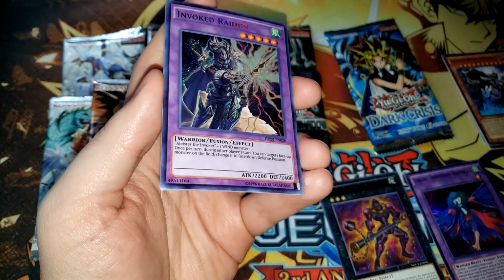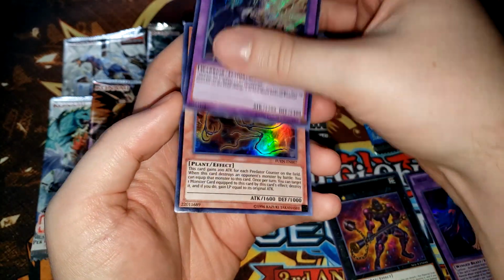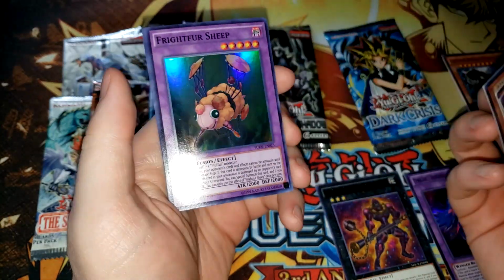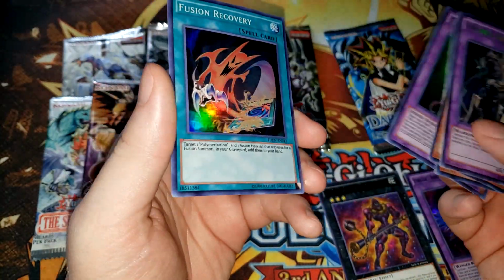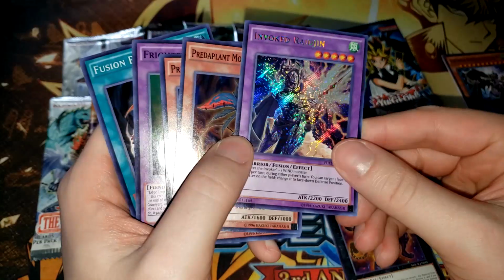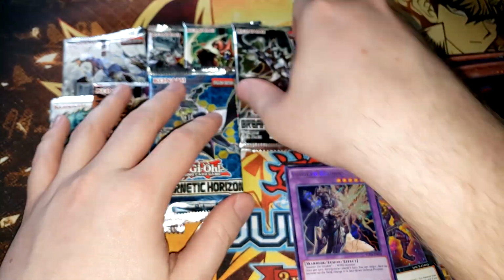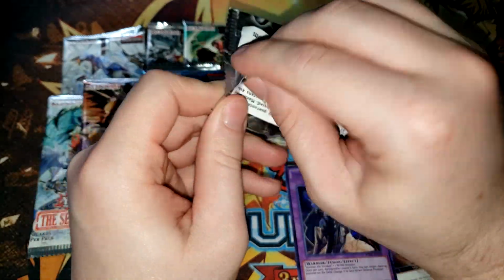Obviously, the Invoked cards first debuted in this set. Don't know if we'll pull... Oh, nice. Okay. Our secret rare is Invoked Raging. I think you only pull 1 secret rare. Yep. Predaplant Murray Thingy. Okay, another Predaplant. Frightful Sheep. Cool. And Fusion Recovery. But Invoked Raging is actually a pretty nice pull. This card's really good.